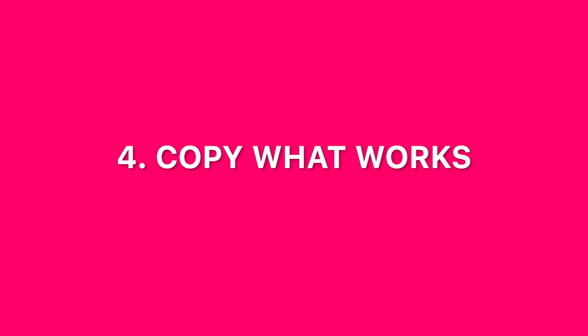Tip number 5 is to copy what works. Content that you see on the For You page doesn't just give you ideas, it gives you actual ideas that work.